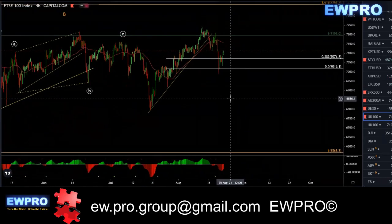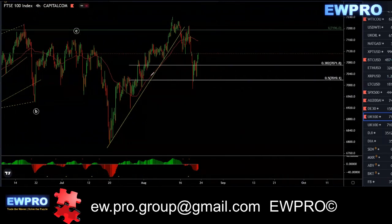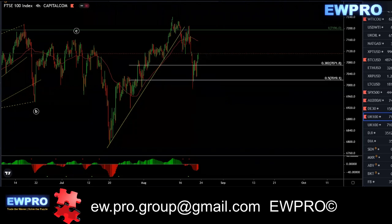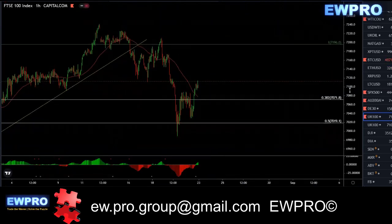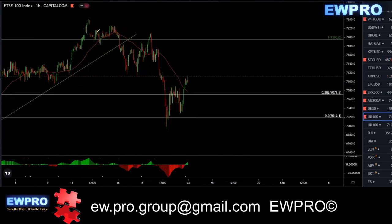We got a nice move up in here. You're looking at this as a correction and then more upside. In here, we got a WXY, possibly get an X2 and then a Z down. If you get that Z down, you look on the H1. If you get this Z down, I'd be taking it because this can fall over at any time.